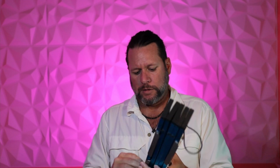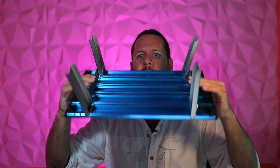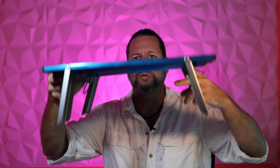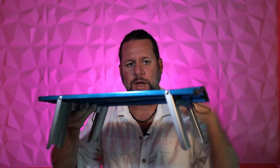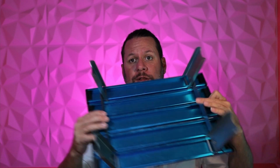This weighs almost nothing. And I'll just show you real quick. That's it, that's the whole thing. It has these tiny little legs, but the way they're angled, they do keep it from just going all the way down into the sand. It sits about 1 inch above the sand. I keep my cell phone and my drink on here and it keeps them out of the sand. This is a great little thing if you want to bring this on your trip as well.